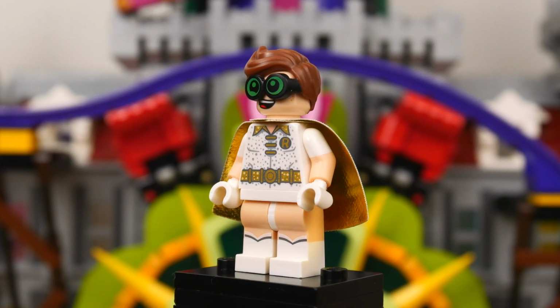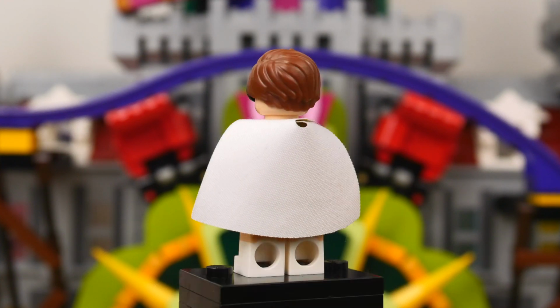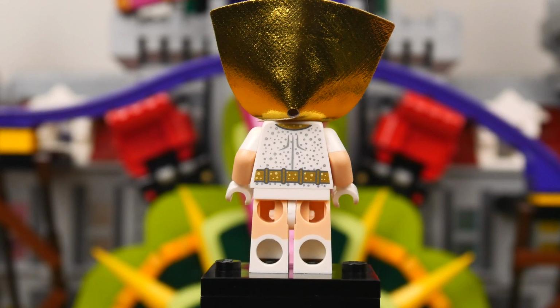He has dual molded arms. He has a different cape from Batgirl and Batman because Robin's capes are shorter. But other than that, he's a disco version of the regular Robin minifigure, you know?